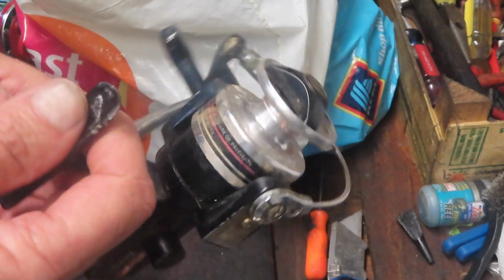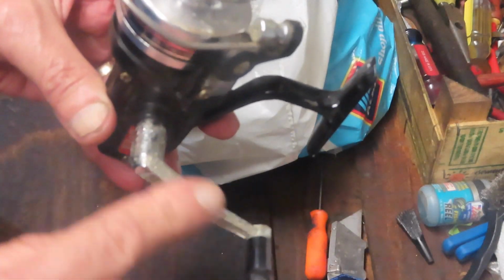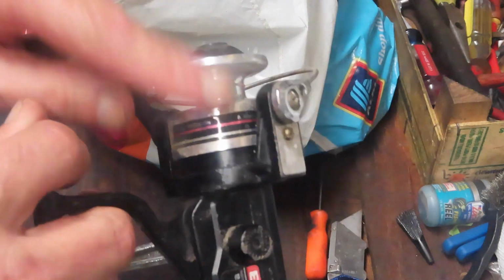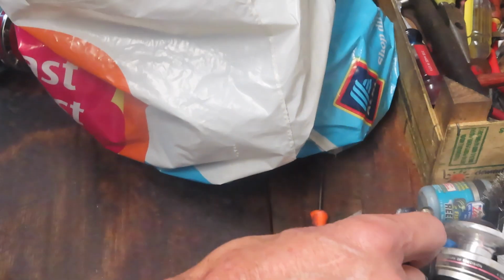Next up is a nice reel, also a Japanese reel. A Korean reel. This one is a Daiya J13. Works nice, has all of the typical boat rash and salt scarring, and there's not much you can do about that. We can clean the top and the case. This pitting on these metal handles, well, you just kind of live with that.